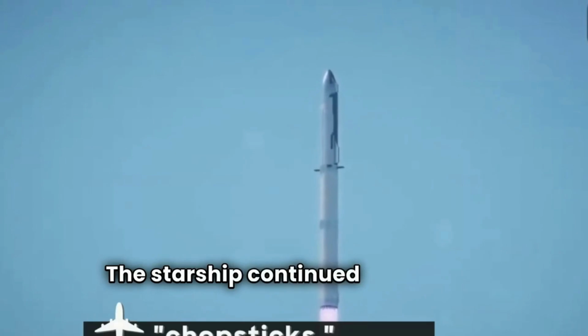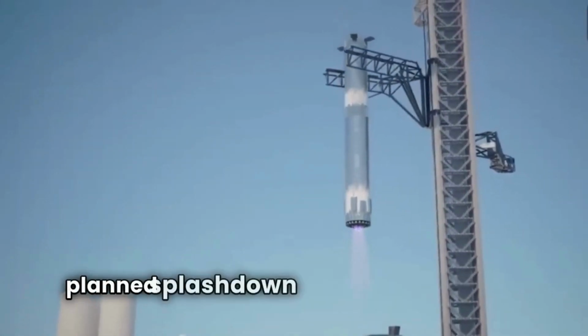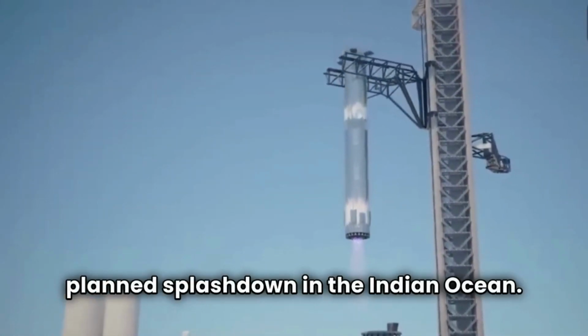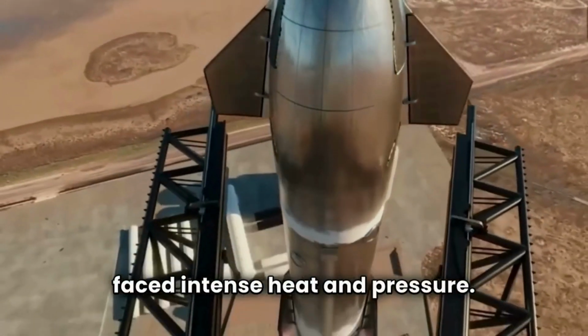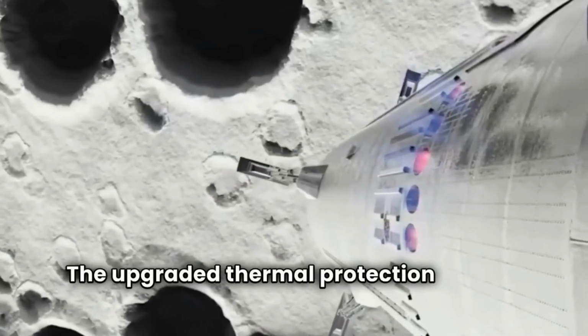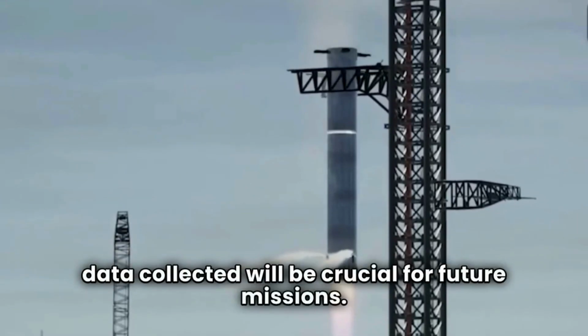The Starship continued on its own, reaching space and then starting its controlled descent toward a planned splashdown in the Indian Ocean. During its descent, the Starship faced intense heat and pressure. The upgraded thermal protection system was tested, and the data collected will be crucial for future missions.